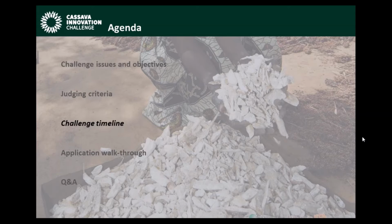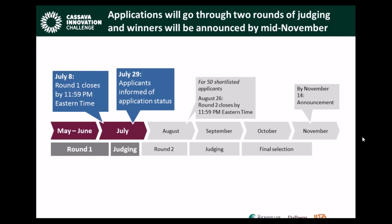I'll now provide a quick overview of the challenge timeline before we walk through the application. We have outlined 2 phases, or 2 rounds, of judging that will take place over the next few months, with winners of the Cassava Innovation Challenge to be announced by mid-November.